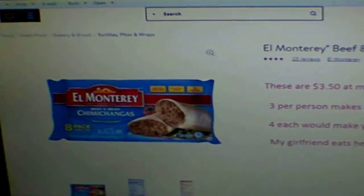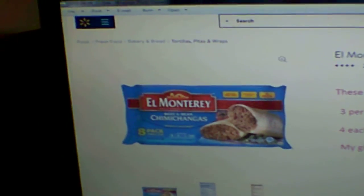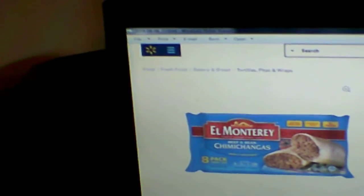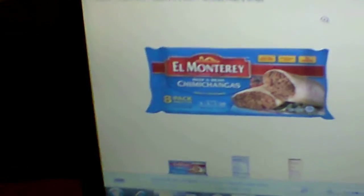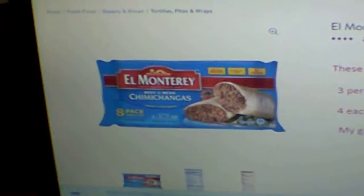It's not over $3.50. Now, if you do the math on this, there's 8 in here. So if you ate 3 per person, feeding 2 people, that would only be 6. There'd still be 2 of these left over. If you really want to be full, because 3 of these fills me up, my girlfriend eats 2, and that's only 5. But if you really want to be full, eat 4 of these. And if each one of you eats 4 of them, that's the whole pack. And that's like for $3.50.